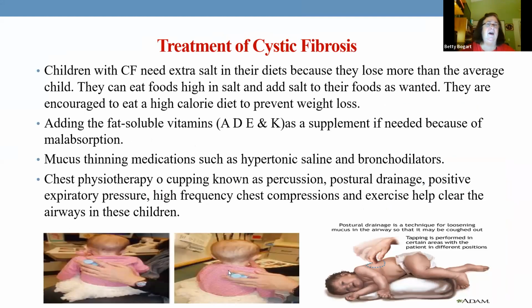Now, because it's a sweat chloride test, it means sweat has salt that comes out, and that's what we see. So these children need salt. They need more salt than normal. They also need their vitamin supplements, like I said, and we need to make sure that we keep those lungs' mucus moving as much as possible. So just saline and bronchodilators.